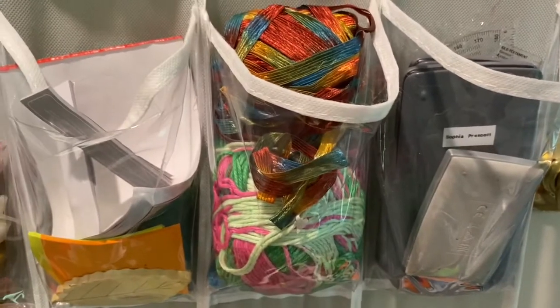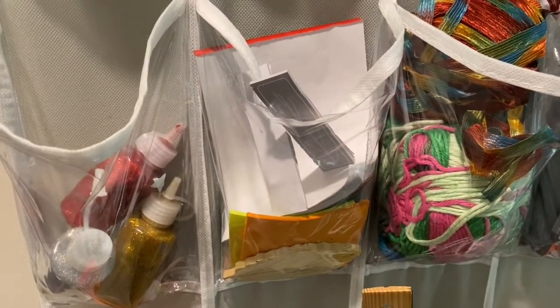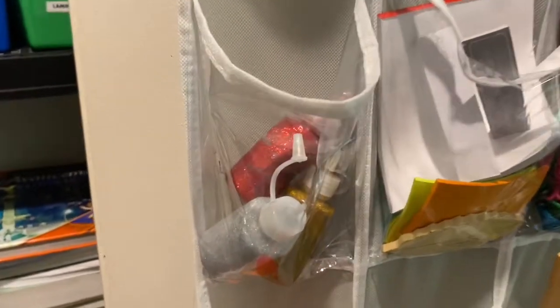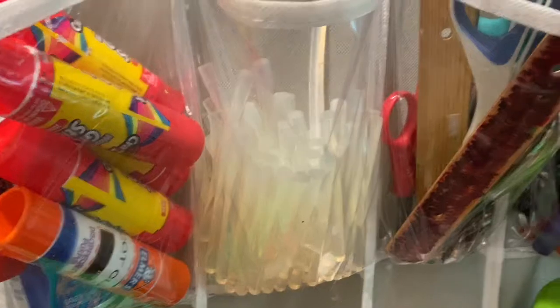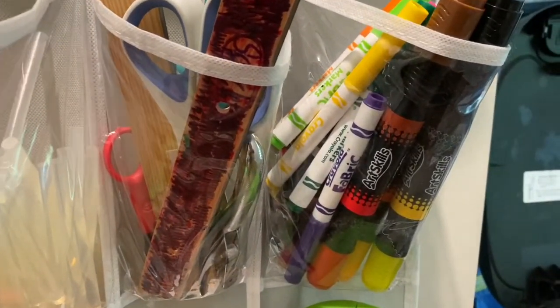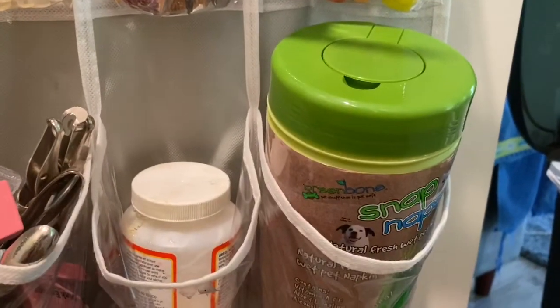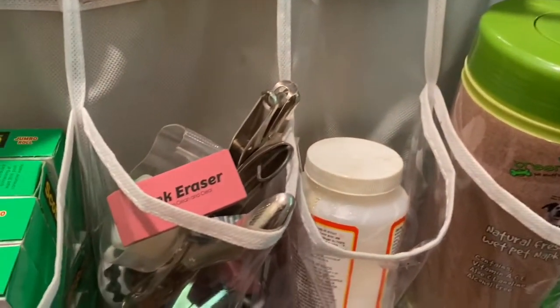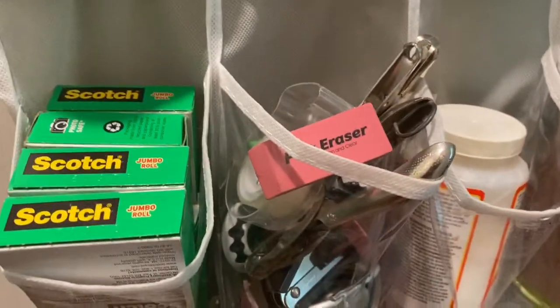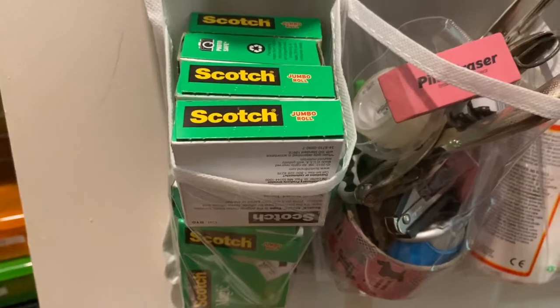calculators, yarn and string, some little post-it notes and pads, glitter glue, regular glue, glue gun refills, rulers, scissors, and specialty markers. Those are for posters and fabric. These are our puppy wipes that we sometimes use right by the front door, Mod Podge, hole punch, scissors, erasers, pencil sharpeners, and tape refills.